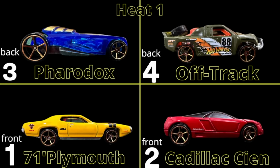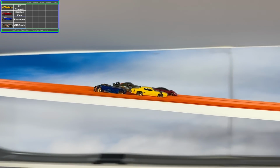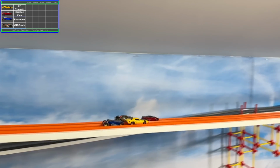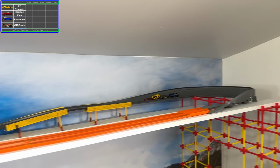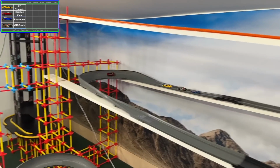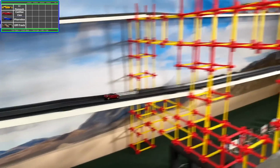But now we have our finals for today. The Paradox, the Off-Track, the Plymouth, and the CN. The CN and the Plymouth start out in the front row, but the CN and the Off-Track are trying to pull away. In fact, the Off-Track has the inside lane, trying to spin out the Plymouth, so far unable to do so. And now the Cadillac is trying to pull away while the other 3 are fighting for second place.